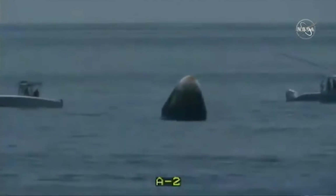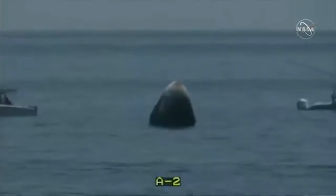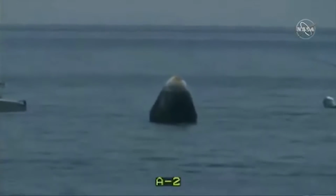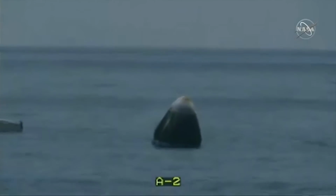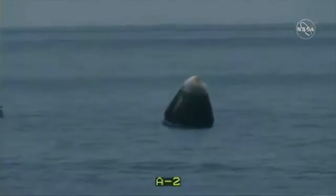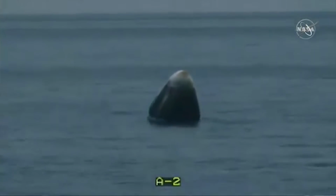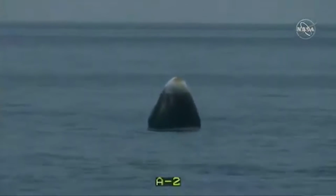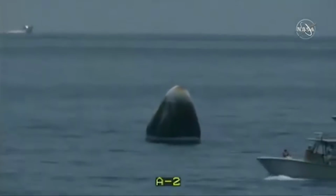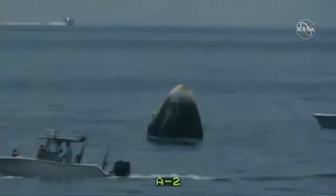So now as the recovery vessel Go Navigator is getting closer to Dragon's position there off the coast of Pensacola, Florida, we're able to see the capsule in a little bit more detail. It is certainly no longer a bright shade of white. Like we said, those external temperatures were reaching up to 3,500 degrees Fahrenheit. So the thermal protection systems enable Dragon to return while keeping the internal temperature rather temperate.